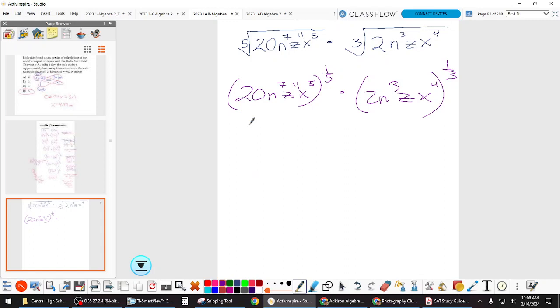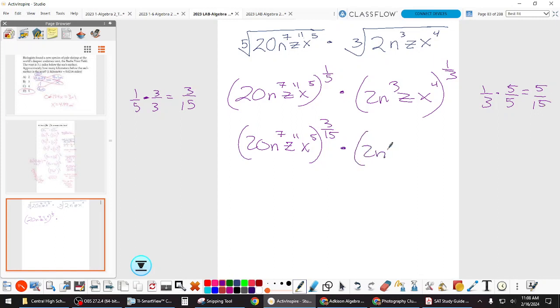So, we're going to rewrite this whole thing. And what's a good, she said 15, but how many 15ths is a fifth? 3. So, 1/5 times 3/3 is 3/15. Over here, 1/3 times 5/5 is 5/15. Do that off to the side if you feel like you struggle doing that in your head, and that's okay.